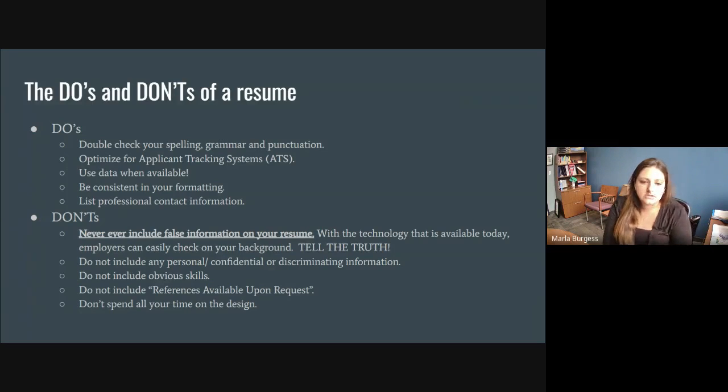All right. Do not include any personal, confidential, discriminating information. Just like to mention this, some people have been talking about putting headshots or pictures of themselves on their resume. And in all of my experience talking to employers and being in this role for several years, I would say picture is never the way to go. From an HR standpoint, that is just a train wreck, in other words, because you do not want the decision to be made off of that picture alone. And a lot of times it's not even intentional. It's just a subconscious bias that people have. So you do not want to relay any of that information.